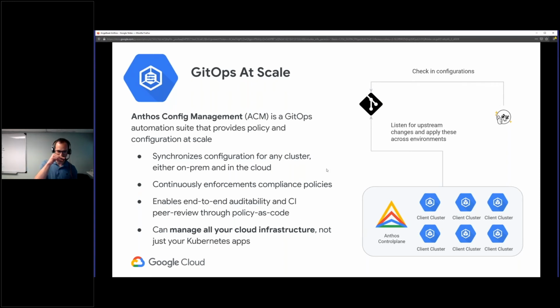Anthos Config Management is a GitOps automation suite that provides policy and configuration at scale. The way this works is it allows customers to use Git to manage their environment. So you take the environment that you want to be set up, you figure out your policies, you figure out how you're going to manage it. Like, are you going to allow customers to run privileged, or are you not going to allow them to run privileged? And you set it up once. You set up, these are my policies. You check it into Git, which can be version managed, so you know who's making changes. And then Anthos will implement those changes for you inside all of your clusters.